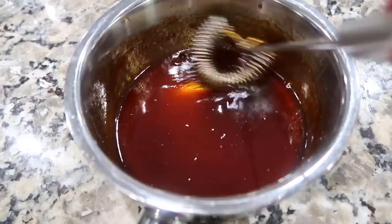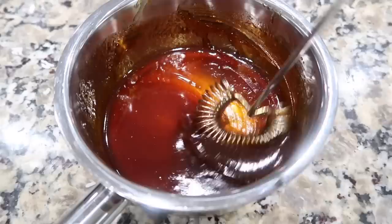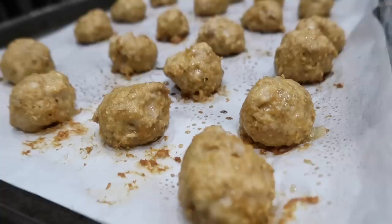When they said this sauce was sticky, they were not joking around. I let it reduce a bit on the stove, and that's looking good. Ready for my meatballs. All right, the meatballs came out. They are looking really nice.